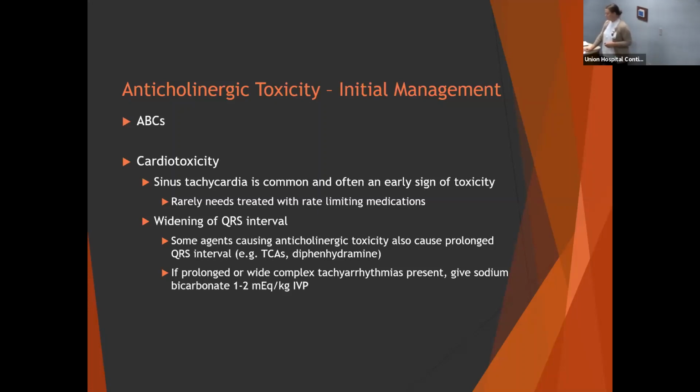However, there are some agents that have anticholinergic properties that can be toxic and cause a QRS widening. Ones that I think of that are kind of notorious for this are TCAs. It's very common for this, and also diphenhydramine. So these agents also block fast sodium channels in cardiac tissue, which causes that QRS widening, which increases their risk for arrhythmias. So if you see a QRS widening in these patients with an anticholinergic toxidrome, sodium bicarb is a treatment of choice for this, usually 1 to 2 milliequivalents per kilo given IV push.